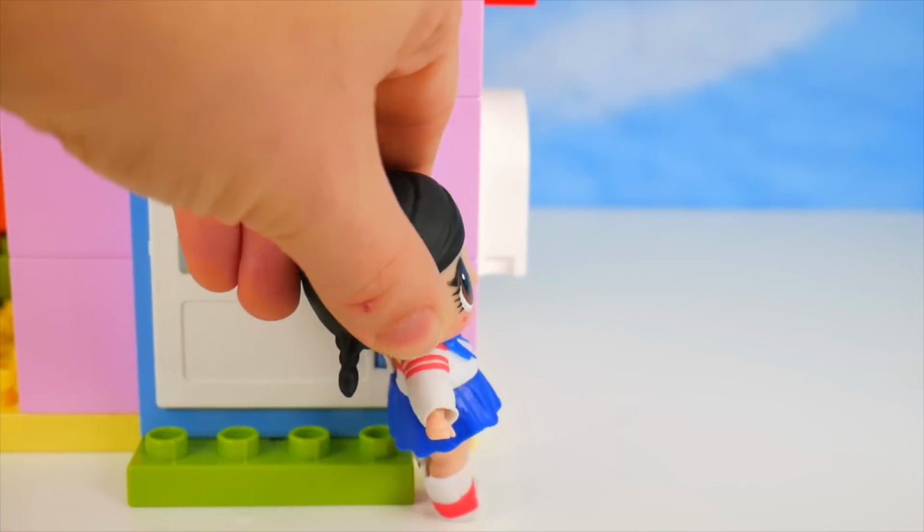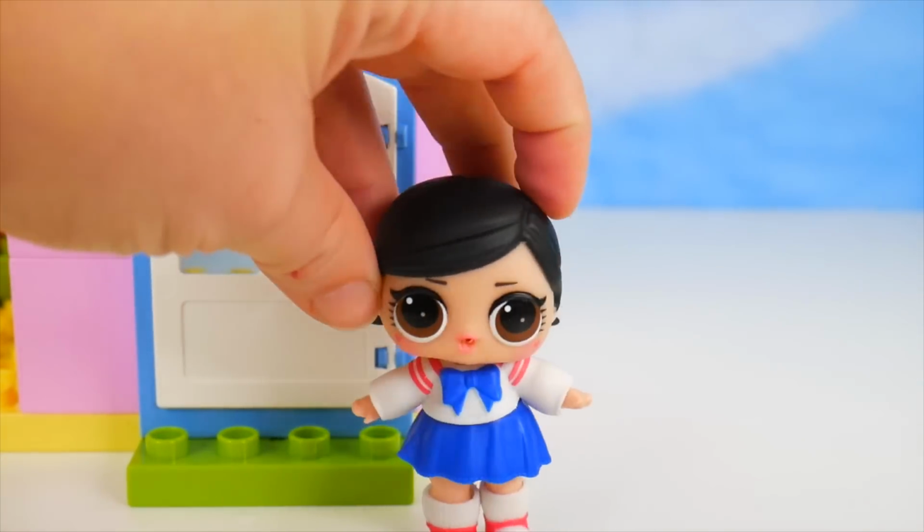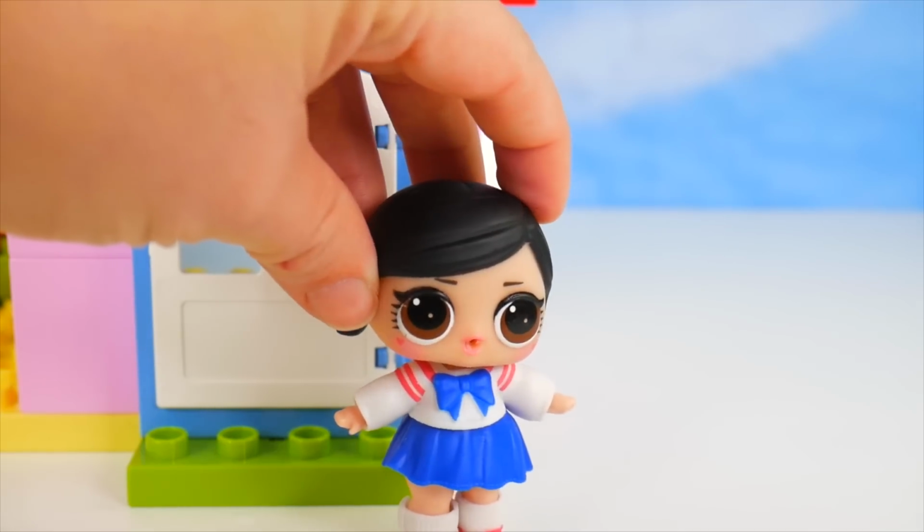Oh, it's a perfect spot. Right next to my friends. I've just gotta get building. Oh my, this is gonna be a lot of work.